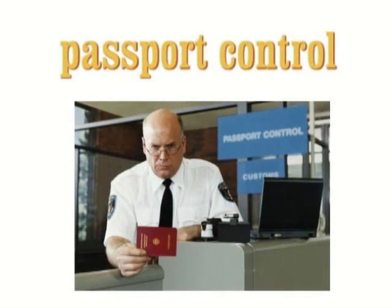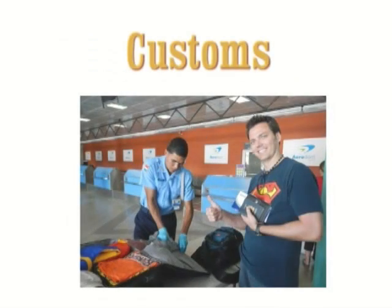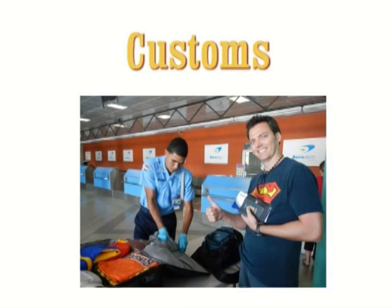Passport control. Passport control is where the immigration officer checks your passport. There's been a big controversy recently at Heathrow where it's been taking up to 2 hours to go through passport control. When you arrive at an international airport, you have to go through customs. The customs officer will ask you if you have anything to declare, and he may check your bags.